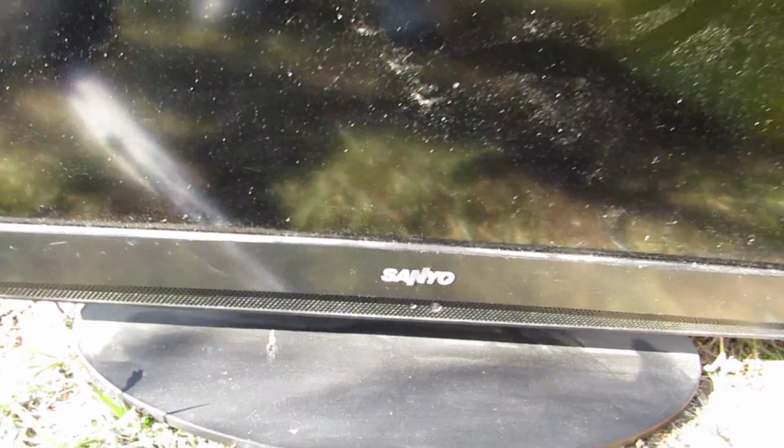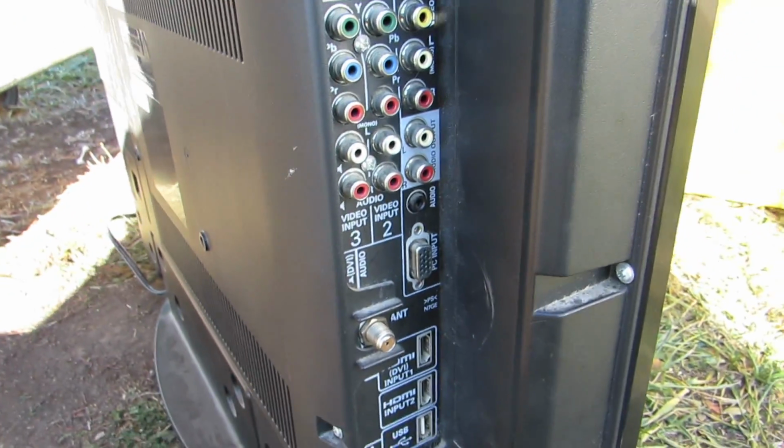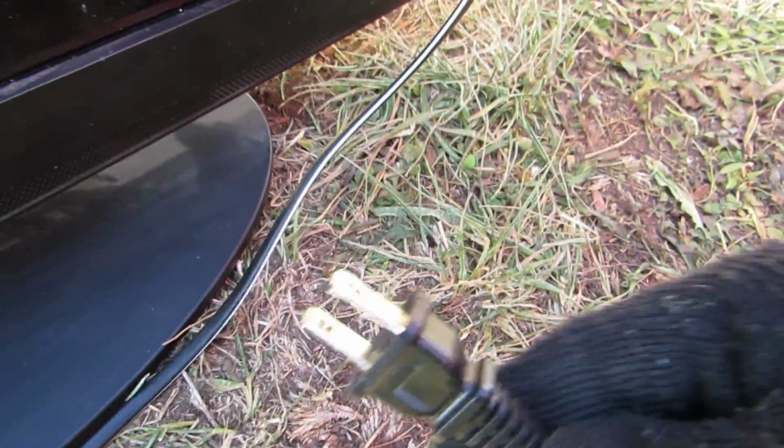I'm so excited. Look at that. It doesn't look broken or anything from the outside. I have no idea. Can't wait to take it home and try it out. It's a Sanyo. Yeah, look at that. That is a beautiful TV. I hope it works. It has all those outputs on there. Look at that stuff. That's cool. Also, it has a good plug-in. They didn't cut the cord on it. Oh, I just can't believe it.